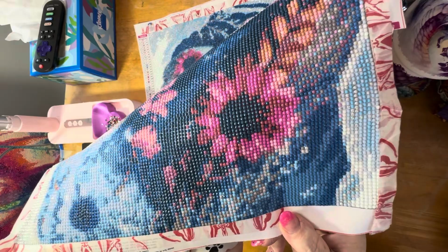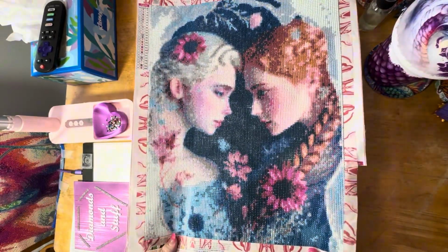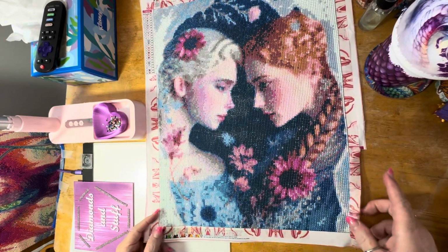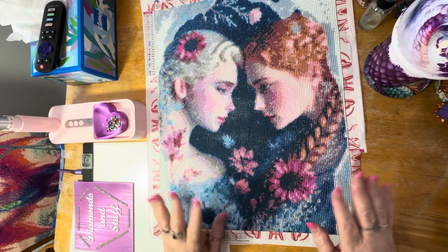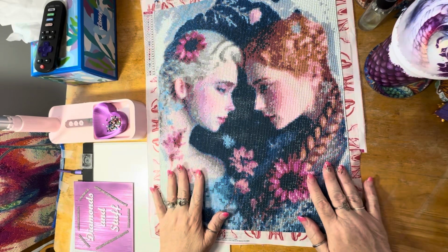I can't really see over the camera. I hope I'm in frame. But yeah, this was beautiful, you guys. Absolutely beautiful, and I loved working on it. What a pleasure it is when your materials are good, when your glue is good and your drills are good. It just changes the whole game.